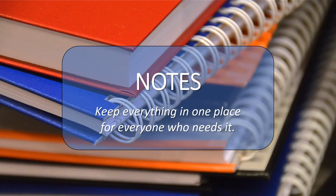We also have notes. Notes is where you keep track of everything else that doesn't have a specific date associated with it when it needs to happen or when it's going to happen. This is for your communications and other items.